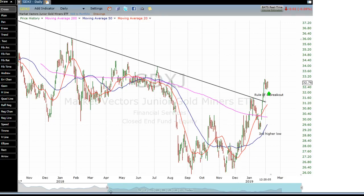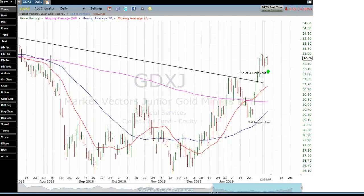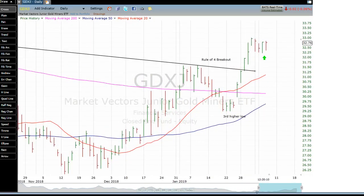I want to zoom in on this setup that was left last night. This is my textbook 1, 2, 3 pullback 180 buy setup, which is a little bull flag within the context of this breakout. So it's the first bull flag, the first little consolidation, and typically stocks and runaway moves do not see more than a 1 to 3 day consolidation.